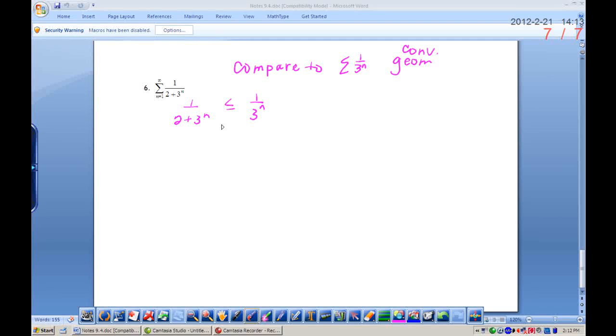If you're unsure whether that's a true statement, then cross multiply. So 3 to the n is less than or equal to 2 plus 3 to the n. You could even go so far as to subtract 3 to the n from both sides: 0 less than or equal to 2. Is that a true statement? Absolutely. The denominator on the left is bigger, and a bigger denominator means a smaller fraction when the numerators are the same. So I just proved it converges by the direct comparison test.